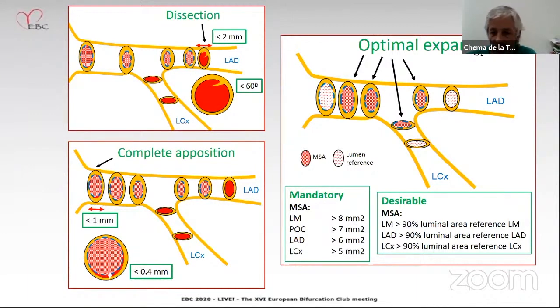For optimal expansion, we have established a mandatory criterion, which is to be over 5, 6, 7, 8 for the minimum stent area in the corresponding circ, LAD, POC, and the main. The desirable targets are more than 90% of expansion with respect to the luminal area reference in LEFT main, LAD, or circ.